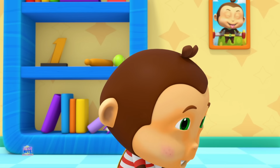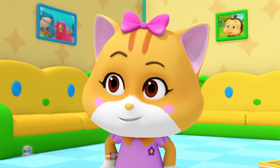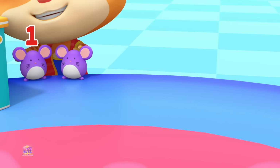And look, if you add another banana, it'll be 11. Charlie, that's for another song. Okay, counting numbers, here we go. Another, watch it grow.